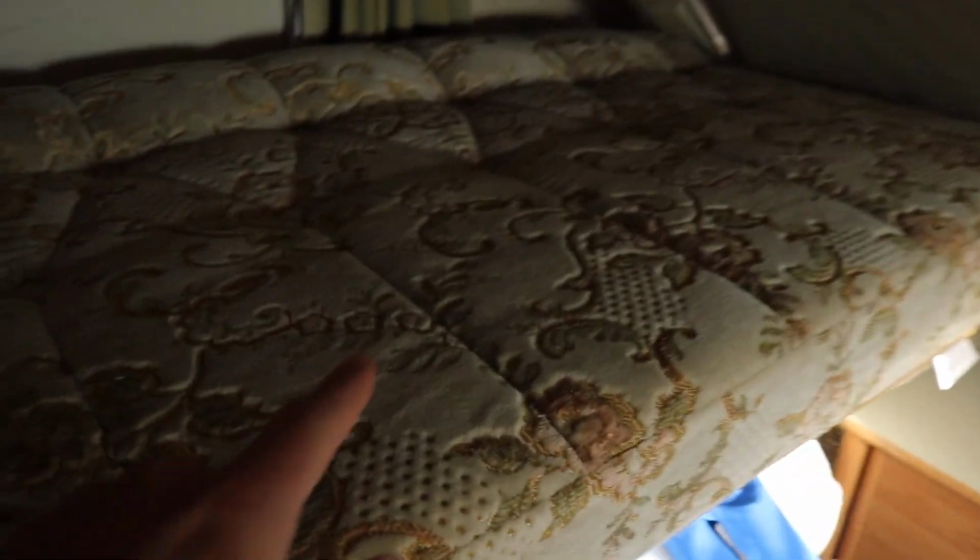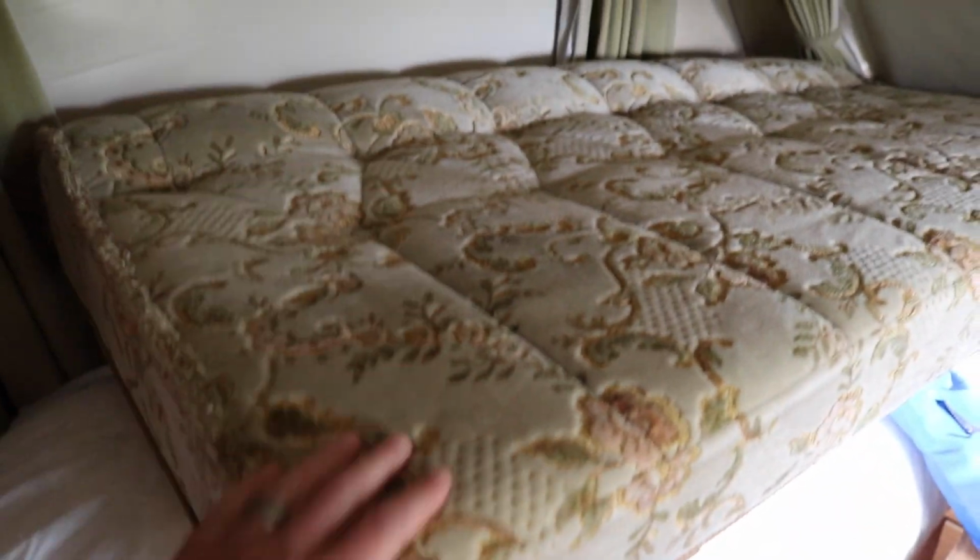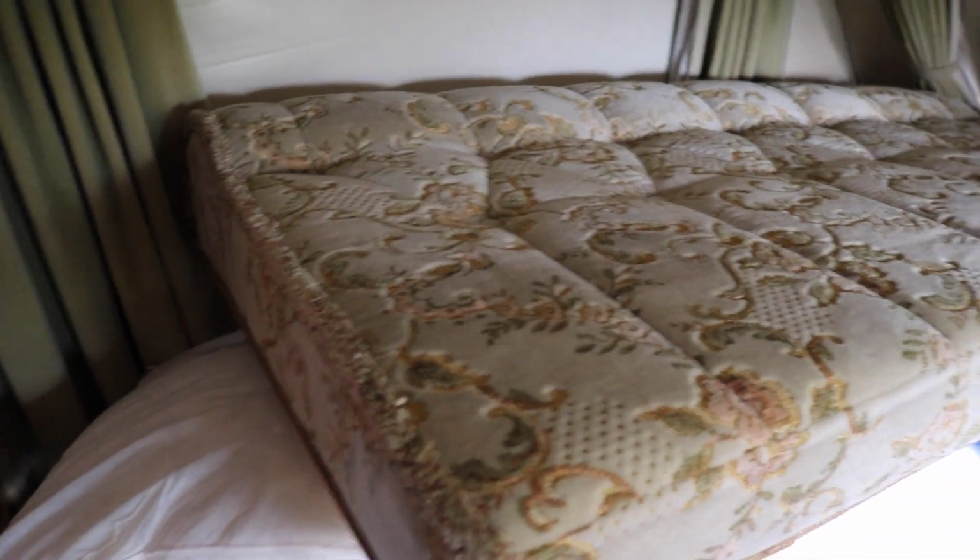I've still got to do something with these. I might wet vac them, but I'm not going to do that. They don't smell bad, but obviously they've probably never been washed before. And there's 26 years' worth of use, I suppose. Not that it's used every day. Probably most caravans are used two or three times a year, but you know what I mean.